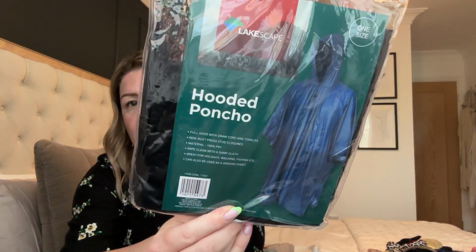You are going to get huge downpours. We've been caught a couple of times coming out of Animal Kingdom. I don't know what it is about Animal Kingdom, but yeah, we have got soaked. And when I say soaked, you could literally take your clothes off and wring them out. You are soaking wet. So I've bought everybody a hooded poncho.